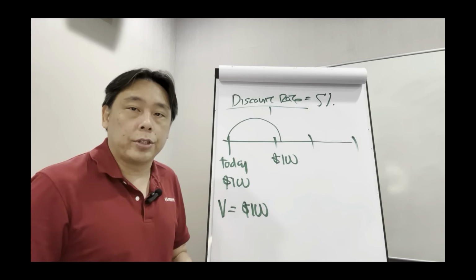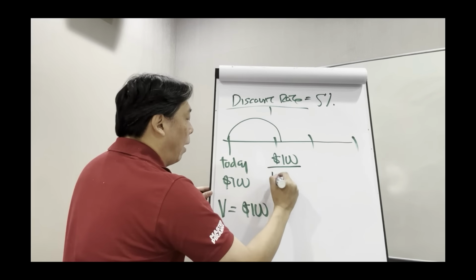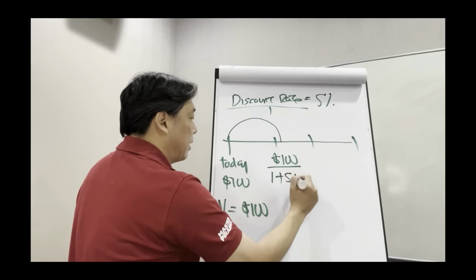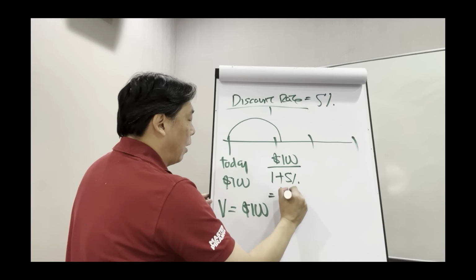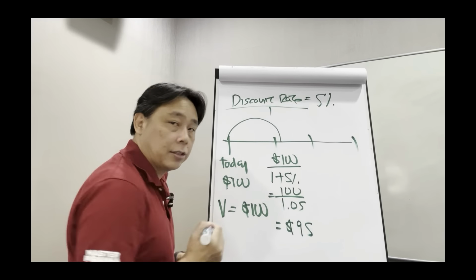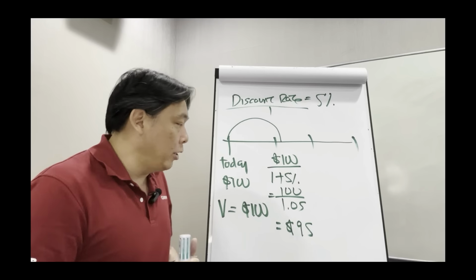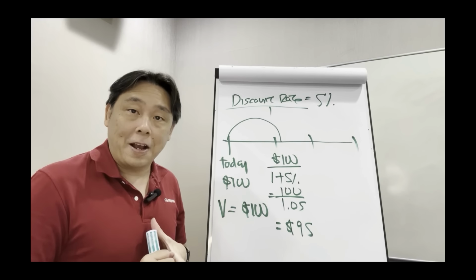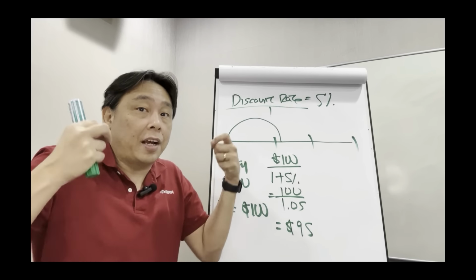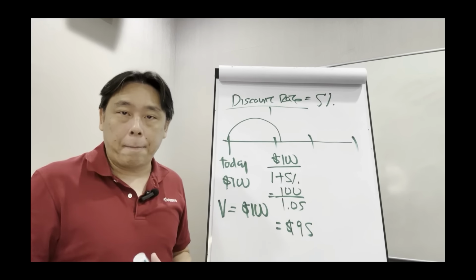So what you then do is you take $100, which you will get in a year, and divide it by 1 plus the discount rate, 1 plus 5%, which is equal to 100 divided by 1.05. That gives you $95. Ta-da! So in other words, this machine is worth $95. Why? Because if you had $95 today and you invested it at 5%, you get $100 in a year's time.